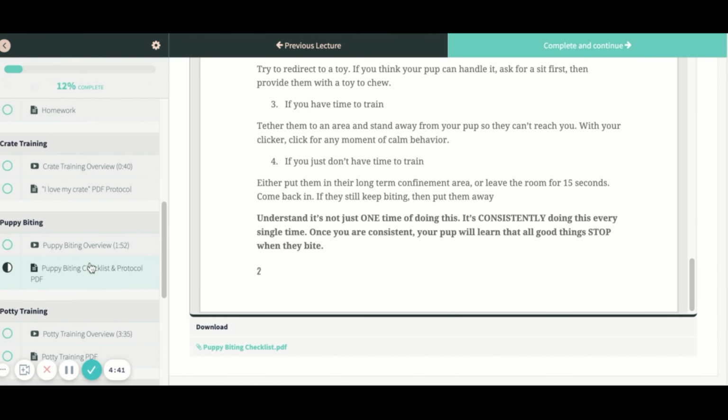Last but not least, I wanna talk about tricks training. So I love this book, 101 Dog Tricks. I love the pictures in it. There are so many tricks in here.